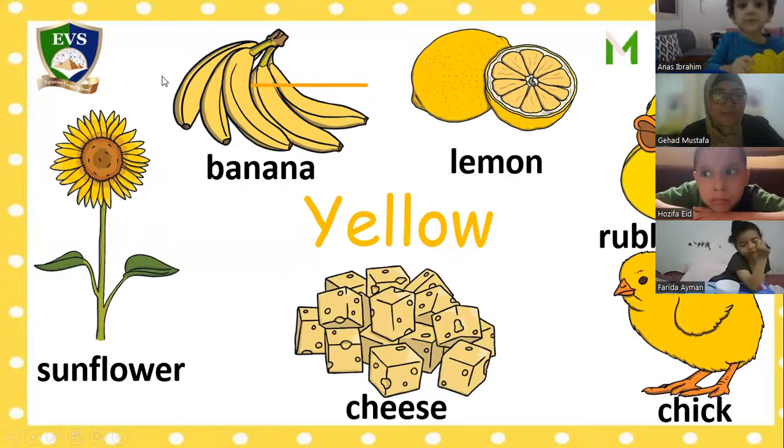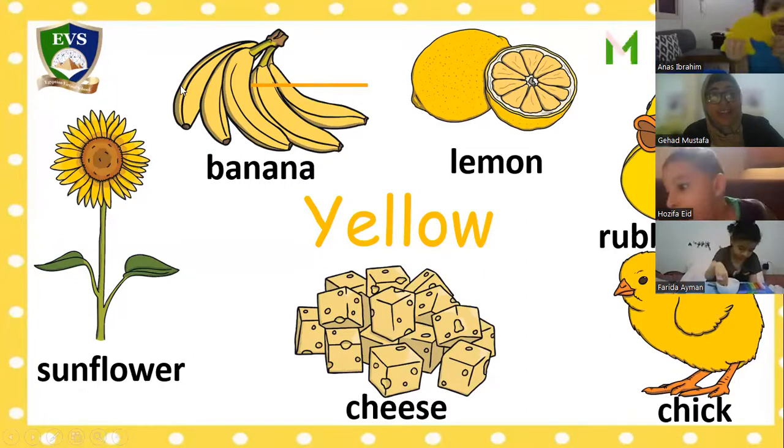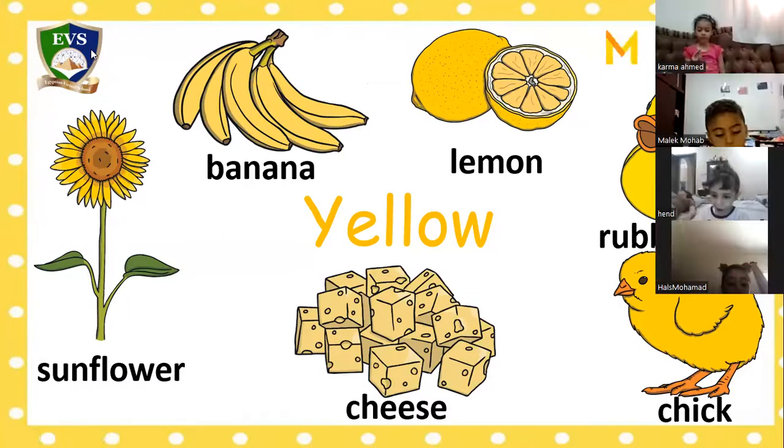Anas, it's still your... unicorn. It's what? This is a unicorn. Unicorn. Wow, look at this toy. It's so beautiful. The color is yellow. Great job, and it's awesome. Wonderful boy. Who else? Go and find something yellow.